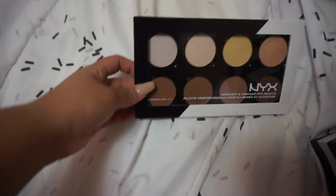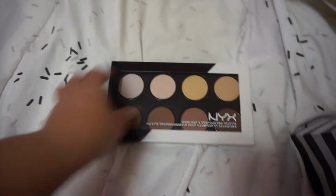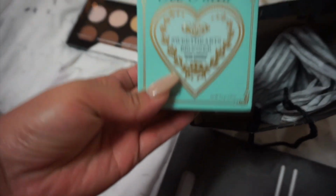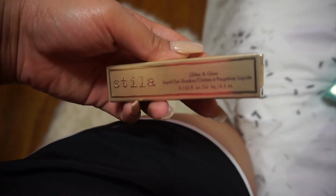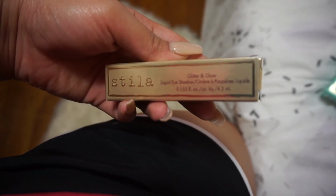We went to MAC, Sephora, and Long's. So at Long's, I got a contour palette from NYX because it was 25% off. And then at Sephora, I got this Too Faced Sweetheart bronzer because I need another bronzer, I guess. So I got the Stila Magnificent Metals Glitter and Glow in Molten Midnight, and it's the black one.